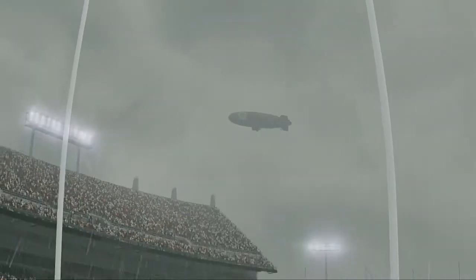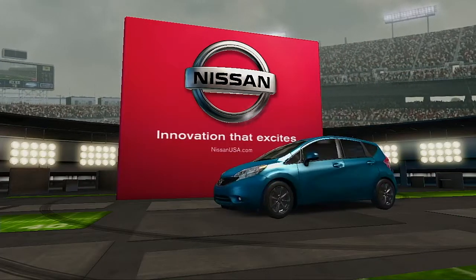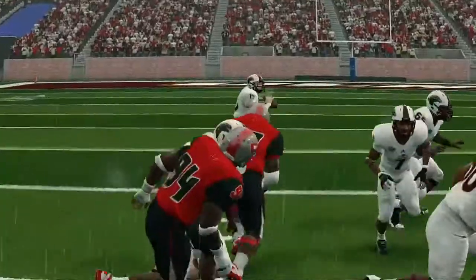Glad to have you with us in the studio for the EA Sports NCAA Football 14 Halftime Show presented by Nissan. Innovation that excites. Reese Davis and David Pollock here completely locked in on that first half.